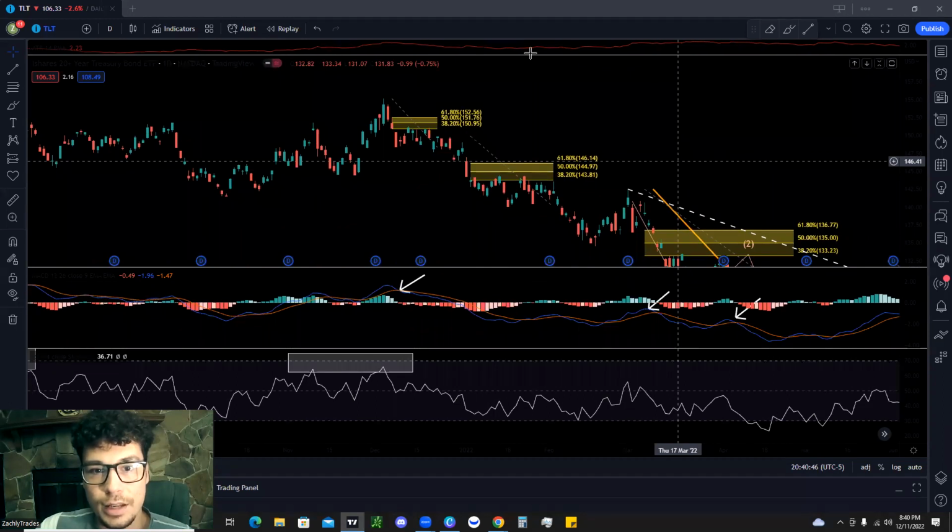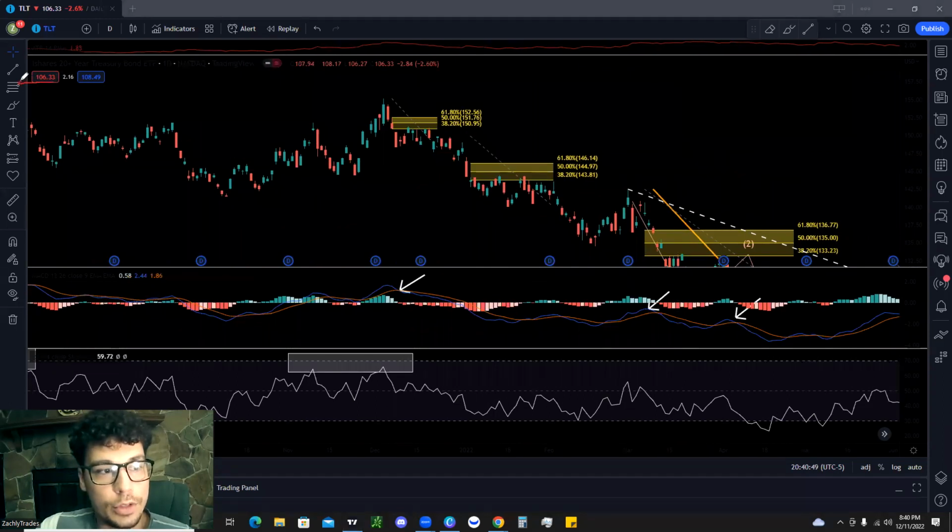So here's our first example. And if you're not familiar, we're using this tool right here, the fib. And what you do is you connect your swing high down to your swing low. We come down, we retrace to the 38.2, get rejected, and head lower, right? We do the same thing again. We come down, we retrace up towards the 50%, and then we get rejected and head back lower.